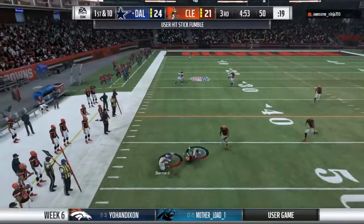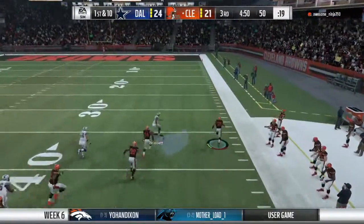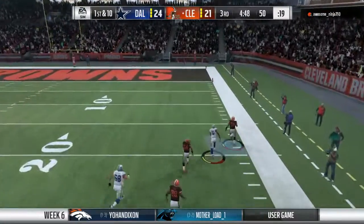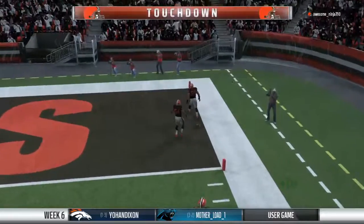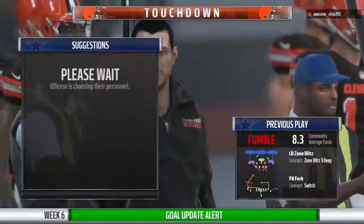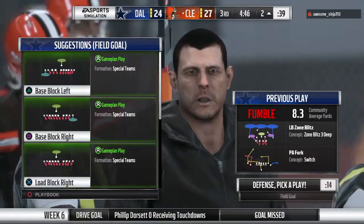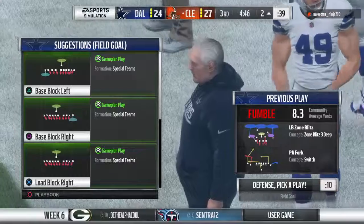Underneath, this is Bernard. Bernard churning, and he lost the football. And I think the Browns got it. They did. Hit 20. And he'll score. Touchdown, Browns. So a big turn of events there. This defense makes the play. They return it for the score, and now they have the lead.